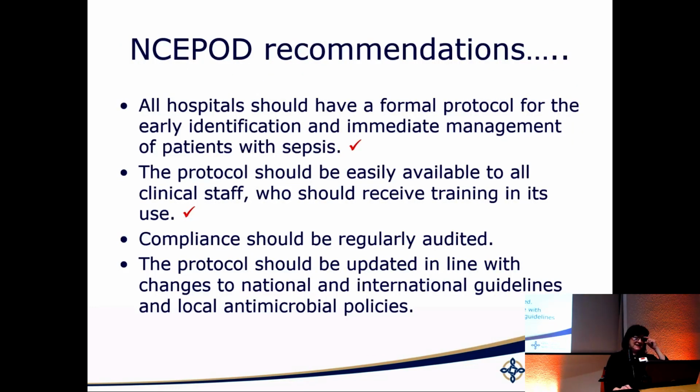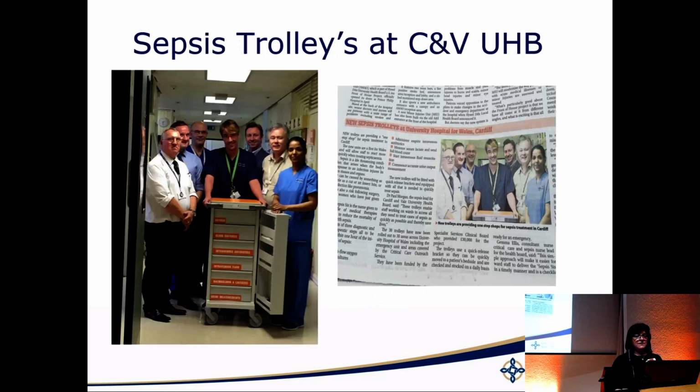NCEPOD recommended that the protocol should be easily available to all clinical staff, who should receive training in its use. Well, we went over to the Sepsis 6 trolleys in Cardiff. We received some funding after application, and we used the trolleys rather than anything else because it's like a one-stop shop for sepsis. Everything can be contained in there. All ward doctors know exactly where to find the trolley, and that everything will be in there, including the pathway, so that it can be wheeled to the patient's bed area.